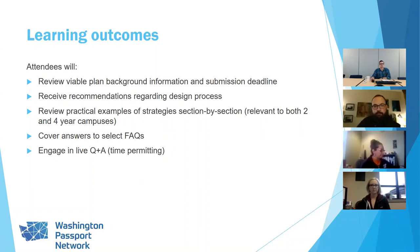Then we're going to spend most of our time reviewing practical examples of strategies that Brian, Maria, and Katie will share section by section. And we're going to ensure that we cover strategies that are relevant to both 2- and 4-year campuses. And at the end, we're going to cover some select FAQs. So Brian, Maria, and Katie each are going to pose a question that has been on their minds, and we're going to respond to those questions. If we have time permitting, then we will do a little live Q&A in the chat area.